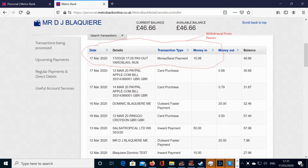And I'm also still waiting on the response from Monzo to see if they're going to sort this out, because it is a bit of a roundabout way of doing it. I mean, if that's the way I've got to do it, then I'll do it. I'm happy to do it as long as I'm able to withdraw.